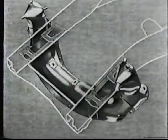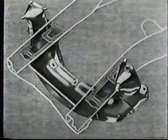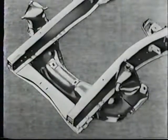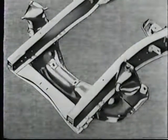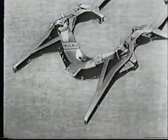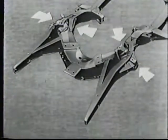In the 1954 frame construction, the front cross-member was a separate unit. The front suspension was attached to this cross-member, then the unit was bolted to the frame. It was good engineering, but Chevrolet engineers had a better idea. The front cross-member is built right into the new Chevrolet frame. Precision drilling spots the attachment points for the front suspension.